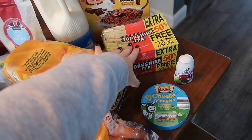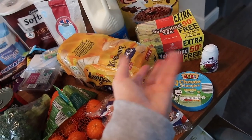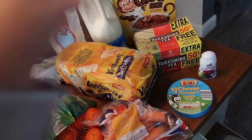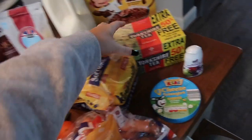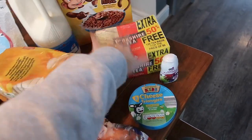Bad, I know. His Majesty complained this morning that we were out of tea bags, or that I don't drink tea. So he has to tell me when we're out of tea bags. I can't just magically know. But he told me we're out of tea bags, so more tea bags for you, Clint.